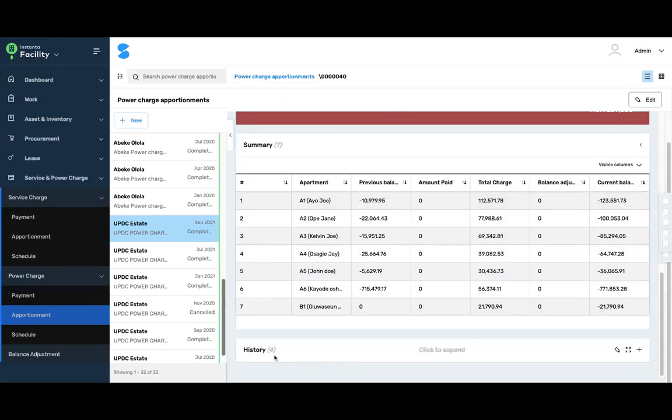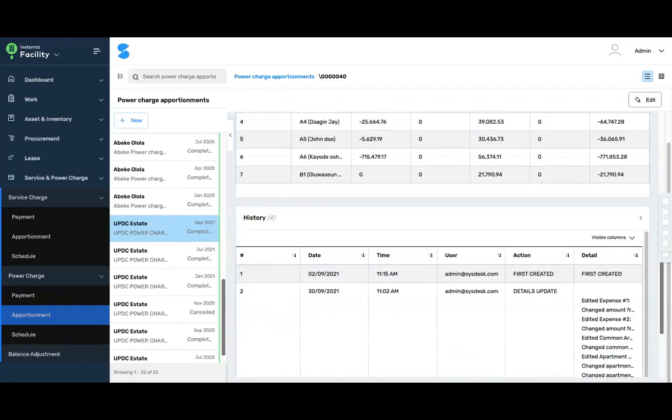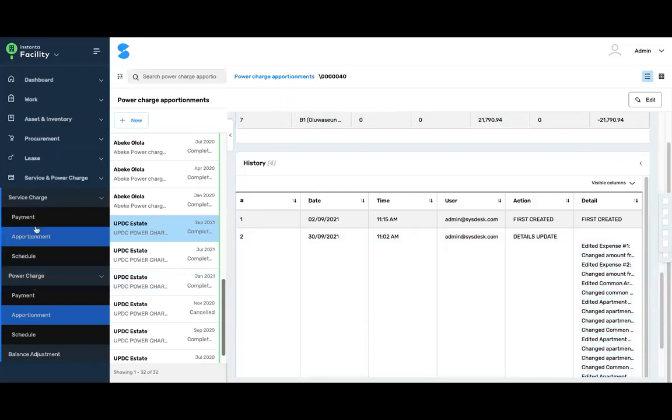History tells you what was done on the system, everything around, from the creation of the first request to the last request, everything done on the system. Audit trail, basically, the history takes care of that.